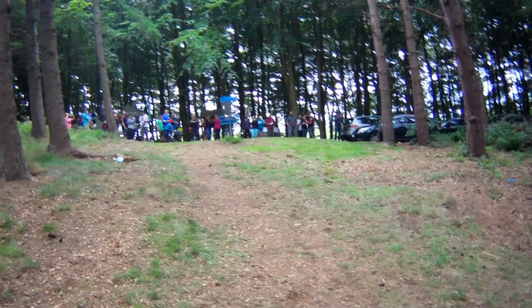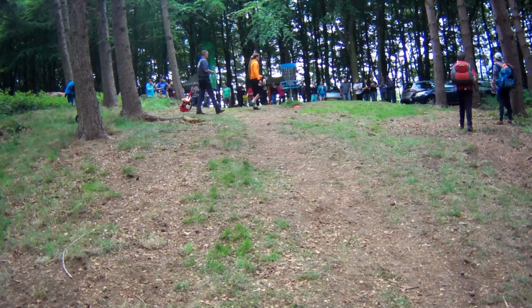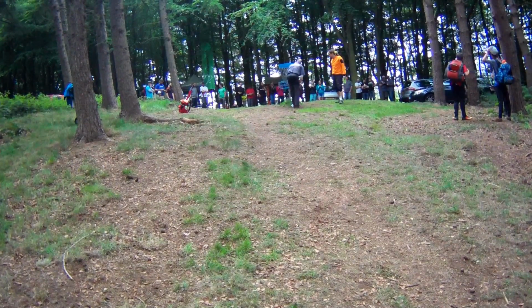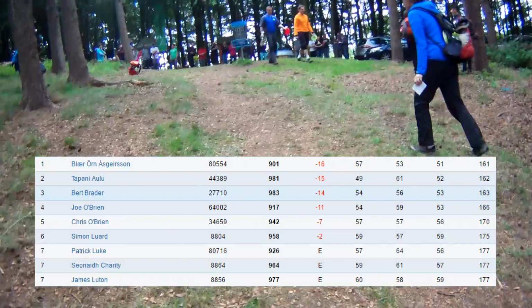This was so close. But not quite enough. Bert had to settle for a bogey, so he was 3rd. And Blaer got his par. He saved the par from far away and managed to take the victory.